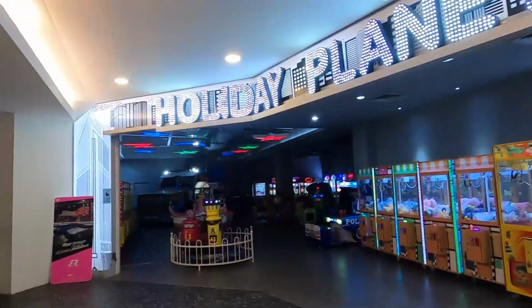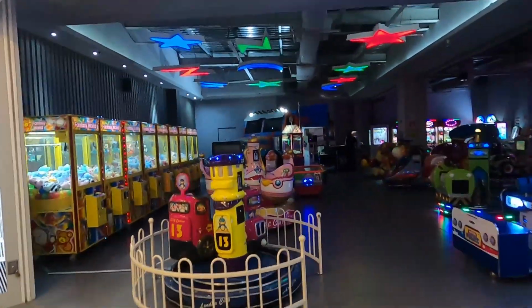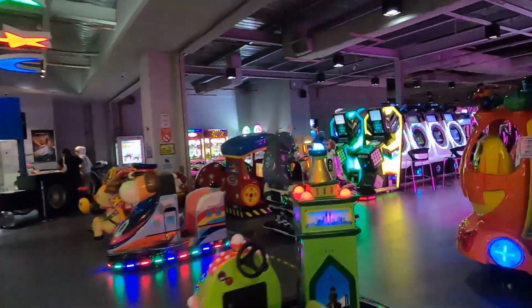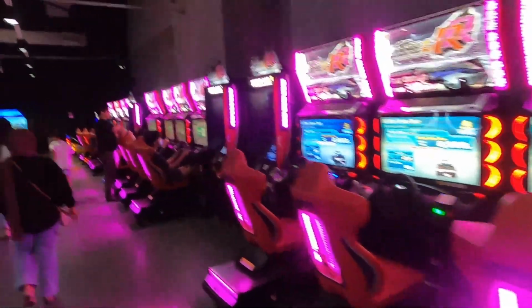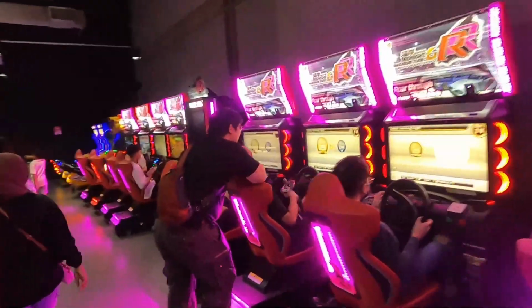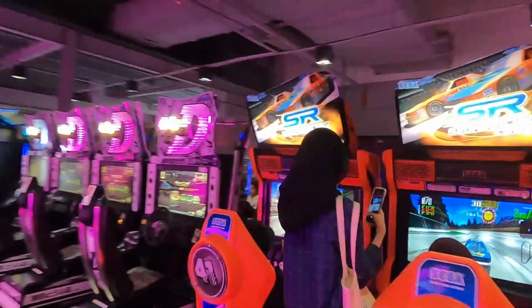Now we are going to enter the arcade area. Cool, just to show you guys the arcade, because I am into video games, and it's also good to bring your family here too. So let's see how the arcade looks. Wow, they have this race car game. It looks like they have 13, 14 seats just for this race car game. But on this side, there's also a race car game too.